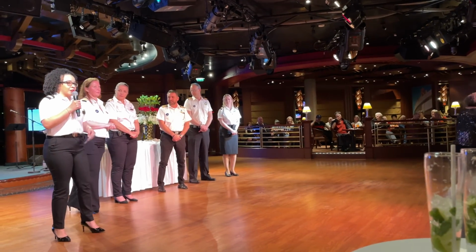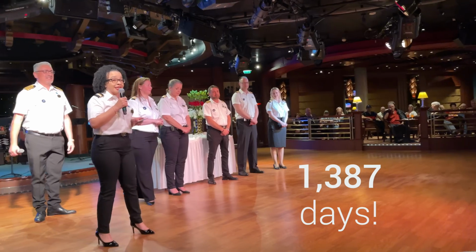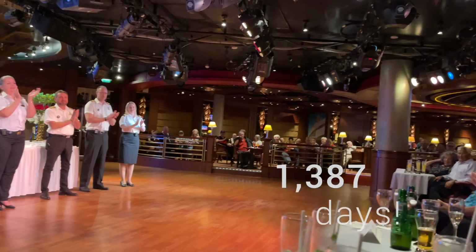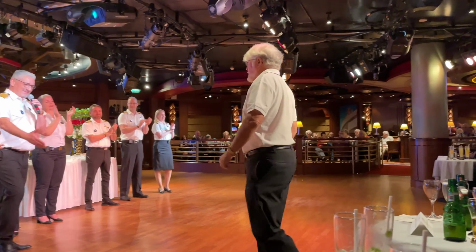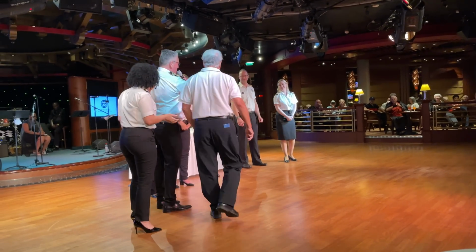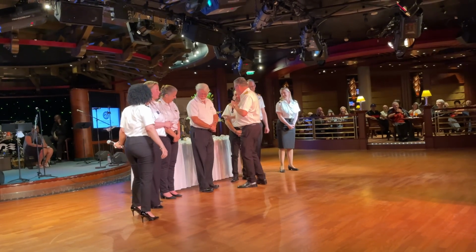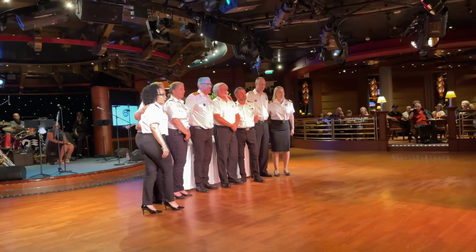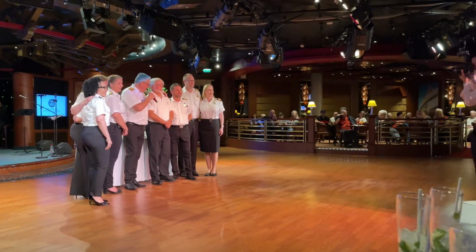Our most traveled guest for this voyage, worth 1,387 days, we have Mr. Gregory Bennett. There we are. Where do you want to be? Middle? I'll suggest on the left side there, but it's up to you, right? Okay, between the 2 captains, over here. There you go. You gotta say blue cheese, put the belly in and shoulders out.